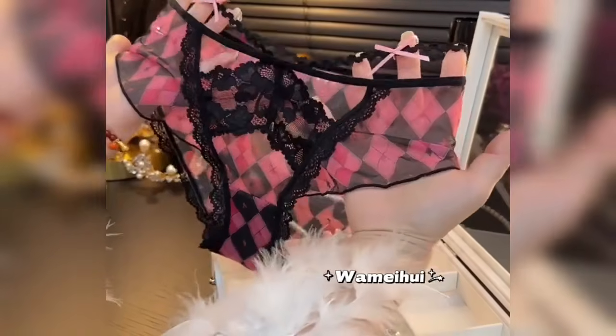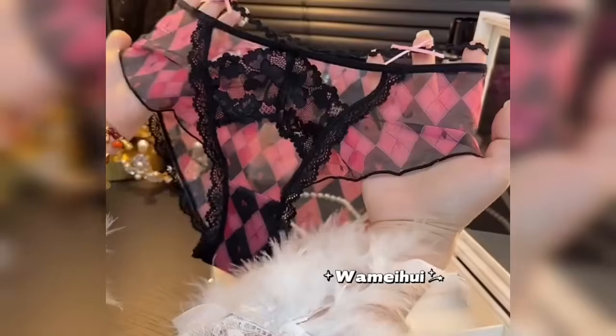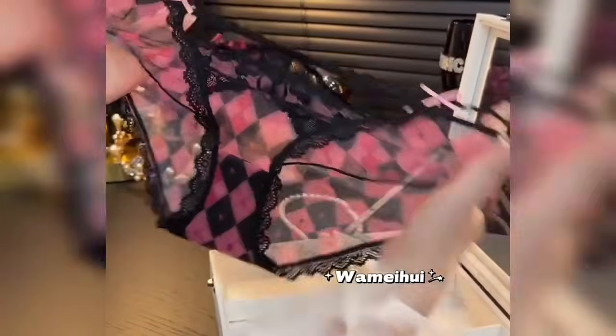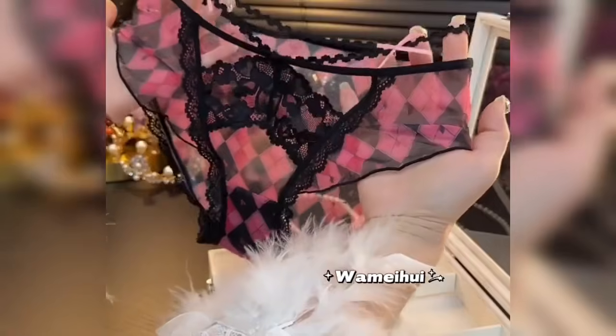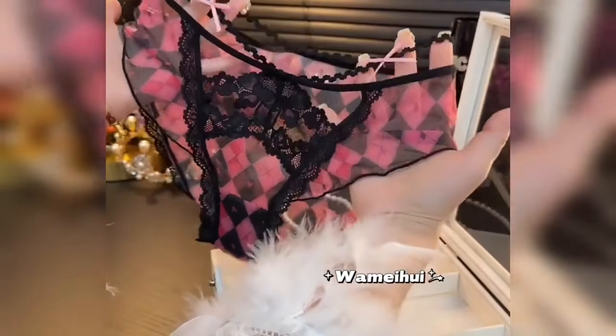Guys, this one feels incredibly light and comfortable the moment you slip into it. The fabric is soft, smooth, and super breathable on the skin. It has a subtle sheer finish that adds a refined and elegant touch. Honestly, it's designed to keep things simple yet stylish.